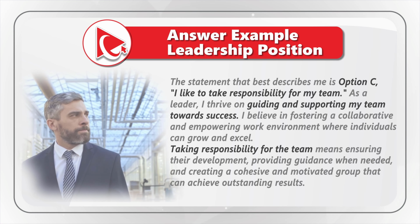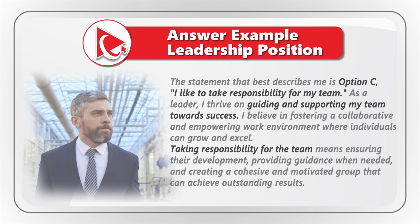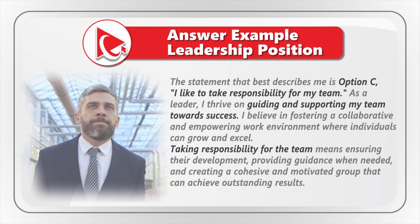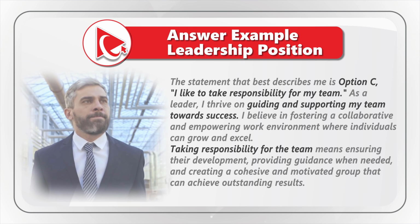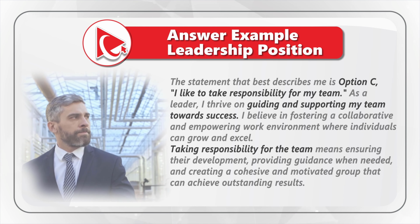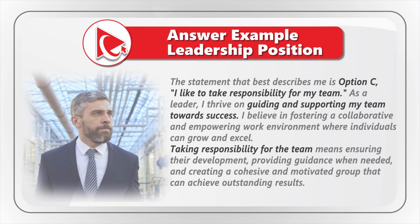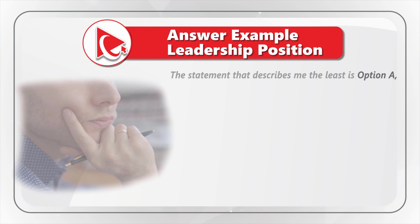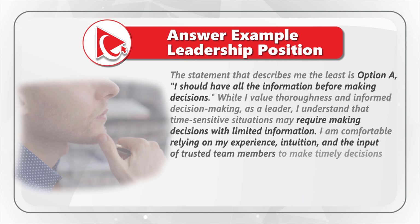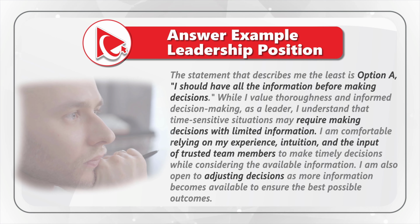As a leader, I thrive on guiding and supporting my team towards success. I believe in fostering a collaborative and empowering work environment where individuals can grow and excel. Taking responsibility for my team means ensuring their development, providing guidance when needed, and creating a cohesive and motivated group that can achieve outstanding results. The statement that describes you the least might be choice A, and choice A states, I should have all the information needed before making the decision.